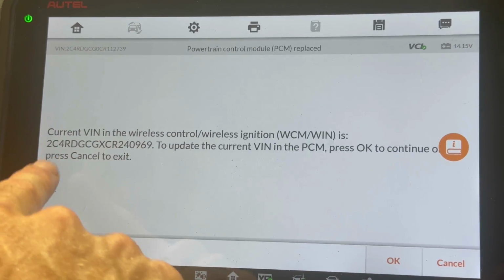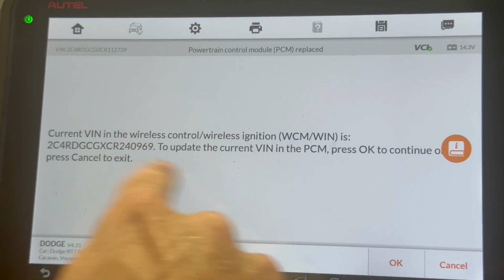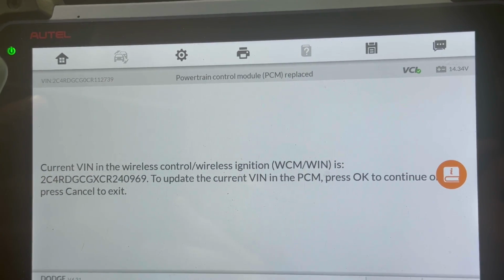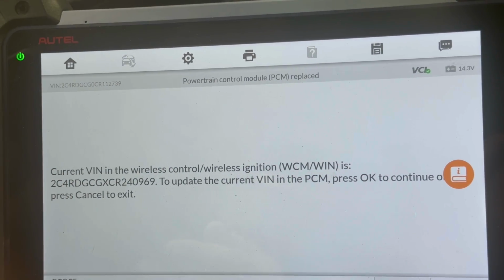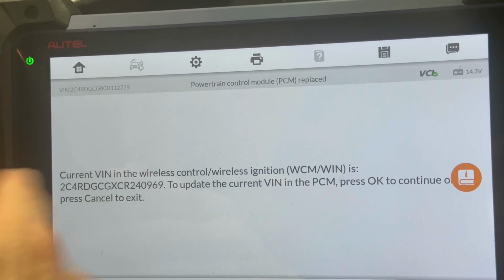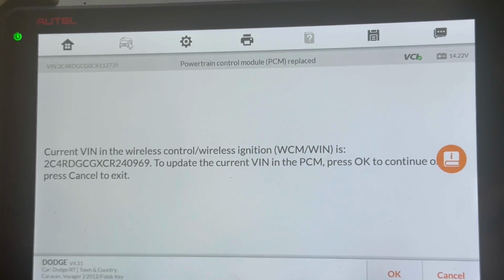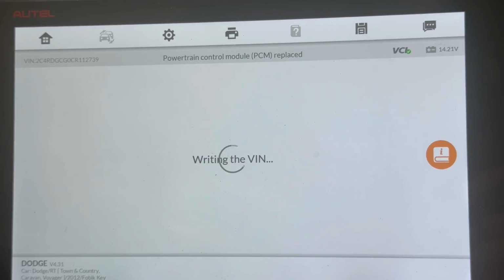Okay, so current VIN in the wireless control module is that. I just want to double check that. That's why I took a picture of it. 40969, 40969. Yep, so that's correct. And that should be because that's in the WCM and that's in the vehicle. So we didn't do anything with that.